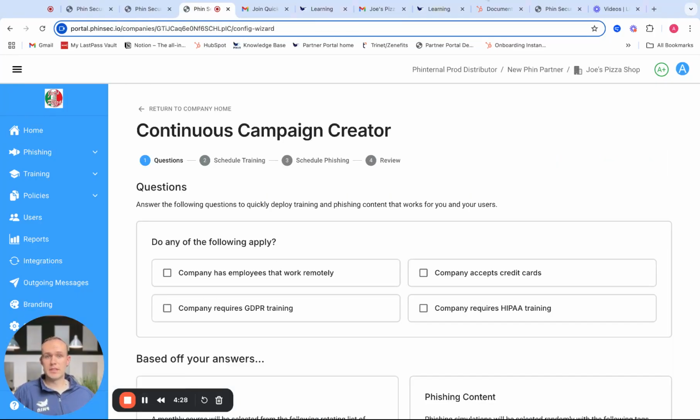And speaking of campaigns, once you get to this step of the setup, you'll see the continuous campaign creator seen here, which has you select 4 options that apply to this company or not in order to create a custom self-reliant set of phishing and training campaigns. Setting up this SAT program for a company takes 10 minutes or less, and it's that easy.